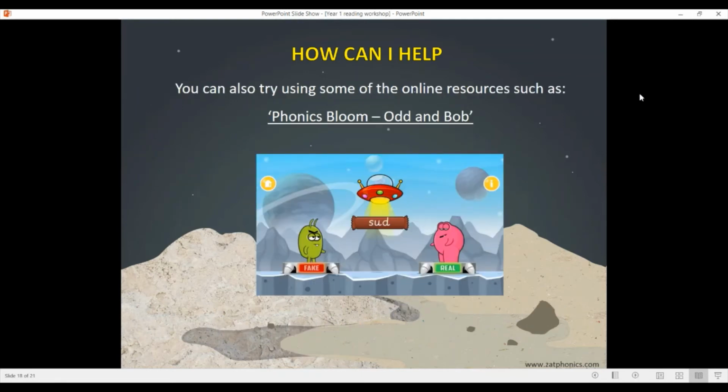You can also try some of the online resources if you want to give them some extra help at home. For example, on Phonics Bloom, there's a game called Odd and Bob, which is free to use, and we have been using this in school. So children look for the special friends, sound out the word, and then decide whether they think that word is a real word or a fake word, and feed the correct alien.